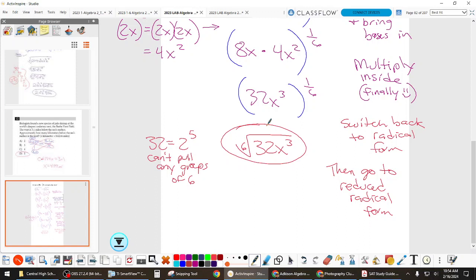When you're transforming it back to radical form, that where the 6 goes on the technically kind of like the outside, does the one just disappear? Yeah, because it would be like this. If you look at that note, we have two options. It could be the 6th root of 32x cubed whole thing to the first, which doesn't matter. Or it could be 6th root of 32x cubed to the first, which also doesn't matter.